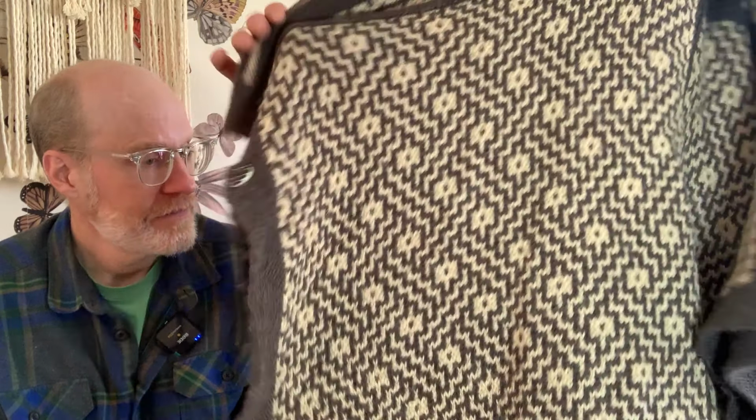Ralph Lauren, size small, medium. But it's big. It's a cape. Yeah, it's big. It's really cute. It has like a turtleneck on it. What's it made of? I don't even know. It feels woolish, or like alpaca, maybe.